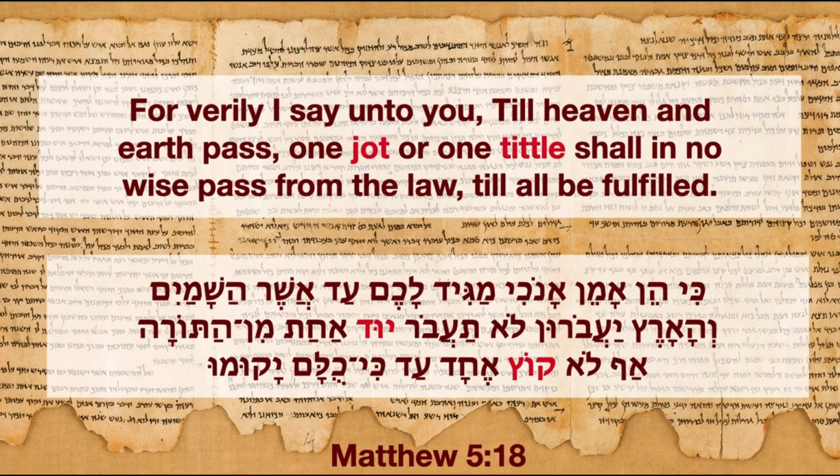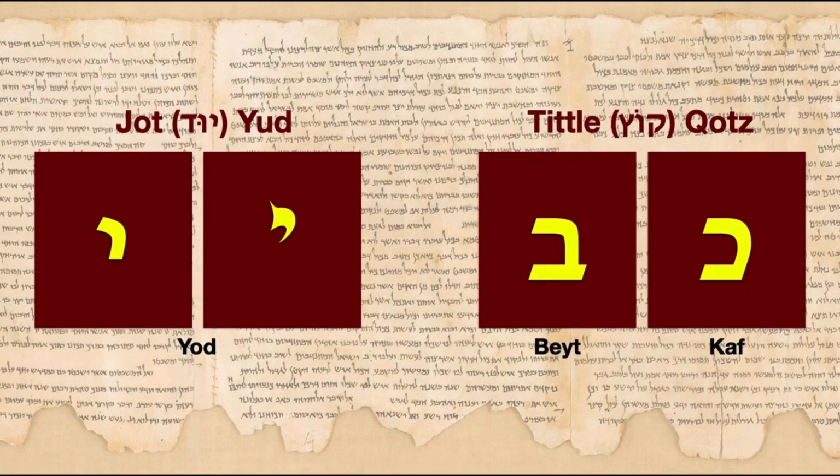Yud and kotz. But what are these jots and tittles? Here is the yud or yod. We say yod and yud are just one and the same. I have shown it in two different fonts. On the left hand side you can see two boxes. They are both yud. The first one is the regular font and the second one is the calligraphic font. It's so tiny, it's just like a dot. That's what the jot is. It's a yud. Even that wouldn't pass away.